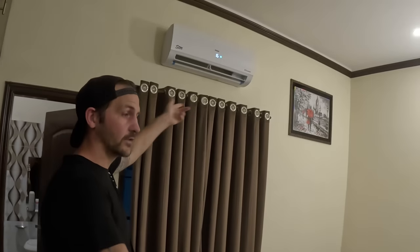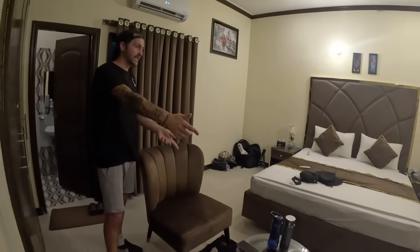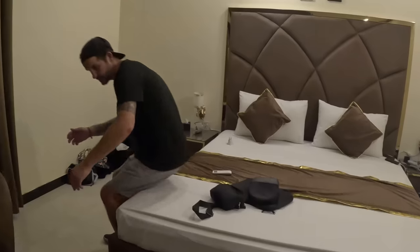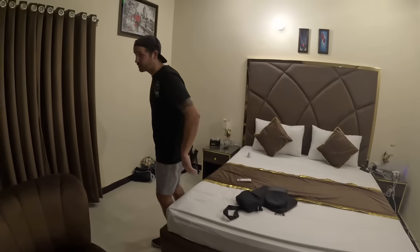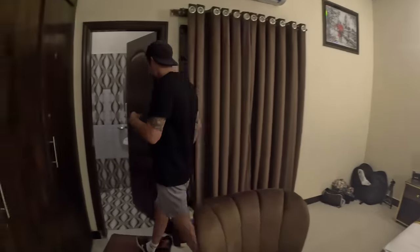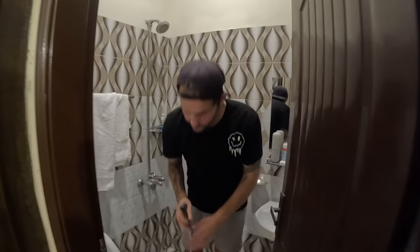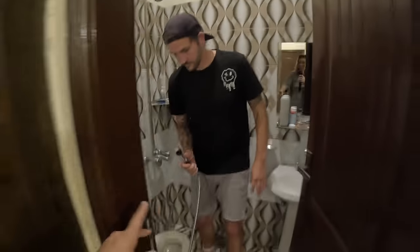We've booked a hotel for $9 and, expecting to get a hotel for $9, we've probably got the best hotel we've ever had. Look at this place. Show you around. Aircon, good aircon, spacious sitting area. Don't even know how comfy the bed is. Soft. Little bit of a bounce. Soft bed, wet room situation. This is the nicest, I have to admit, the cleanest and nicest bathroom we've had.